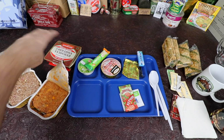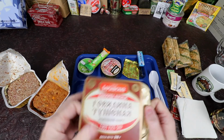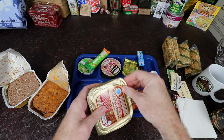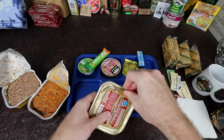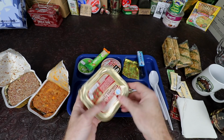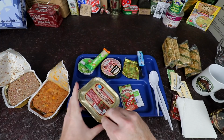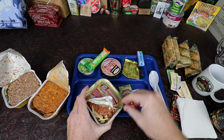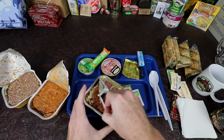Smells good so far, boys. Smells real good. The beef, the tushanka. Roll this bad boy up. This is going to have a lot of liquid in it probably. Have to be kind of careful with that. Oh, it looks good. That looks really good.